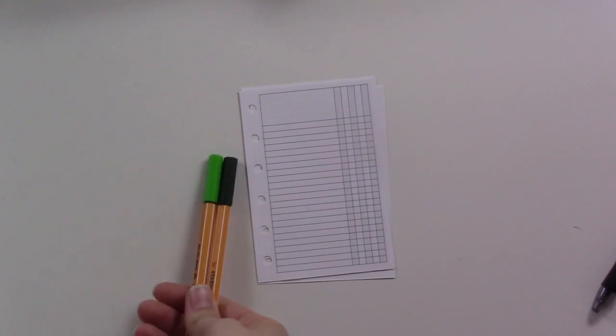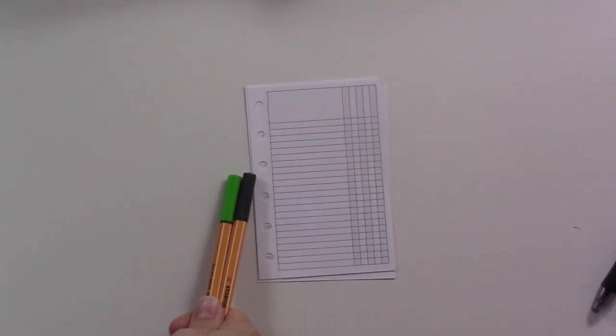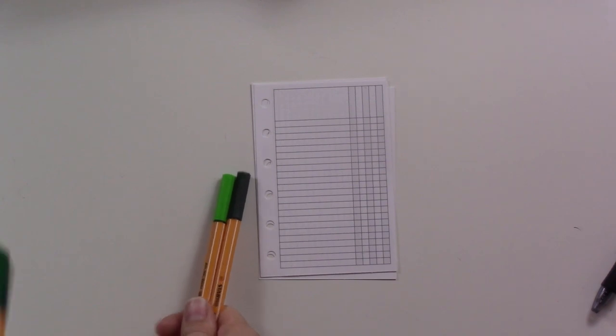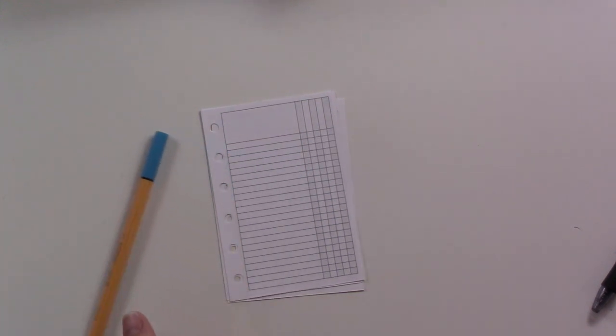Green and green. I did so much green last month. All right. I get the chance to pick a second time, and we'll see what the second combo is. Green and green! Teal and brown. This I can work with. Let's see. It's better brown.